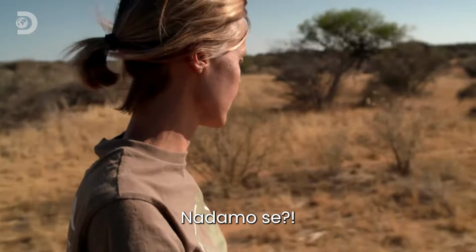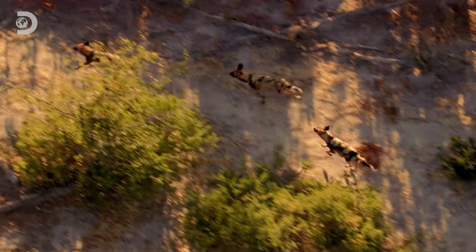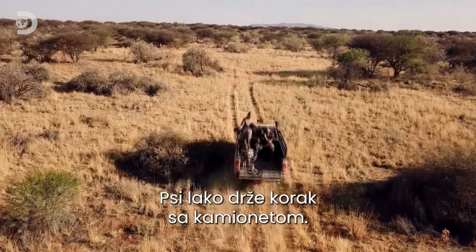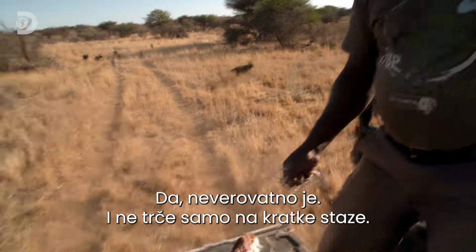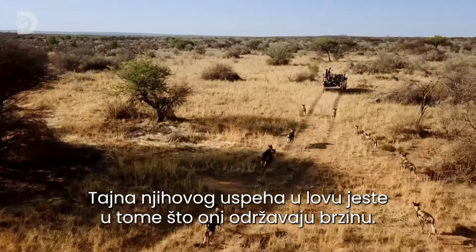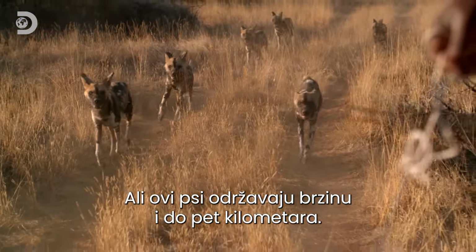Hopefully. It looks like they've already picked up the scent of Colette and the springbok lure. They're coming. The hunt is on. And the dogs easily keep pace with the truck. They can reach speeds of 60 k's per hour, which is incredible. That's nearly 40 miles per hour, and not as a short sprint. The secret to their hunting success is they can sustain their speed. Prey like antelope can outsprint them, but these dogs maintain their sprint speed for up to 3 miles.